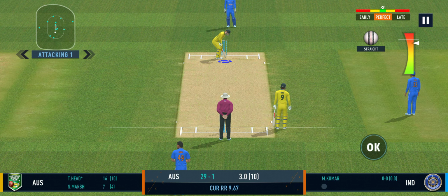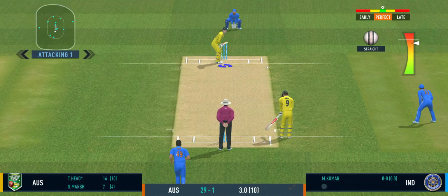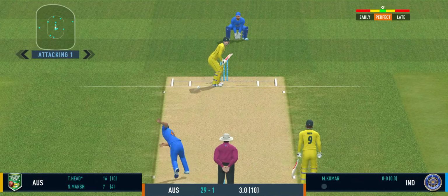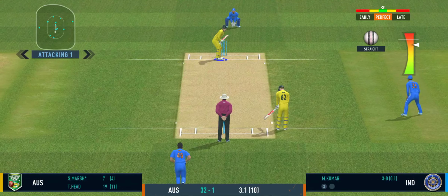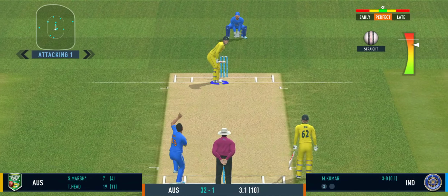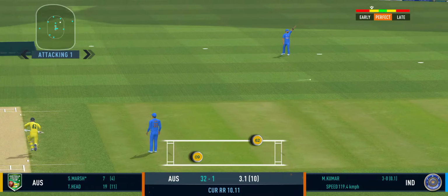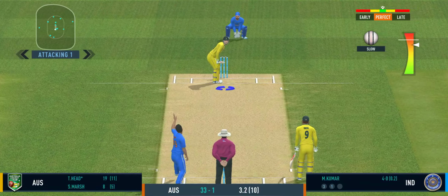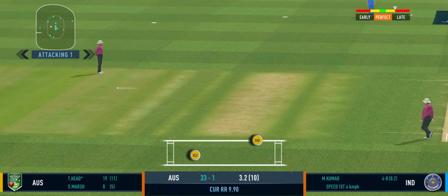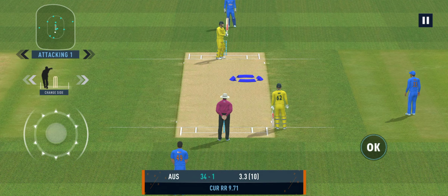Well, that brings us to the end of the power play. Fielding captain can now have more fielders outside the inner circle. Good placement by the batsman. Good shot for a single. Option on this pitch. Turned away for a single.